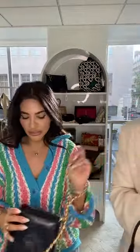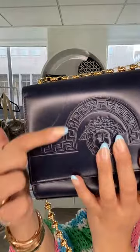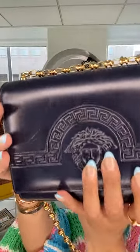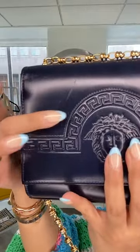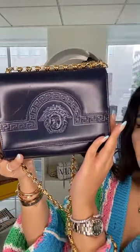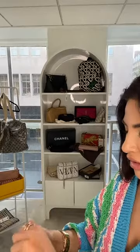And let me just quickly show you the corners. So this one is actually in very good condition. Just have a look at that. Really, really good condition on the corners. I do want to point out some hairline scratches over here, just of the nature of the bag. Obviously, it's such smooth leather, so it just shows up a little bit more. But look at the Versace embossing over here. So pretty. We don't normally get Versace bags often. No, we don't. Yeah, so it's really cool.